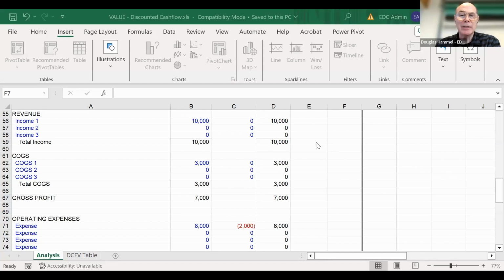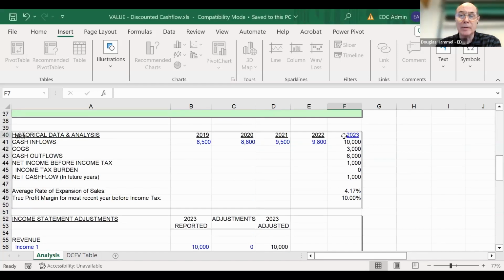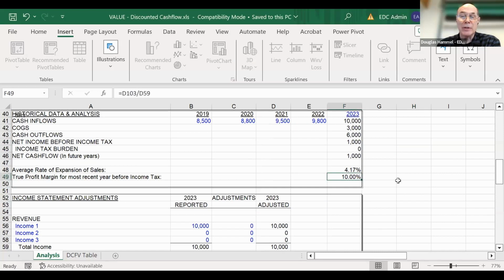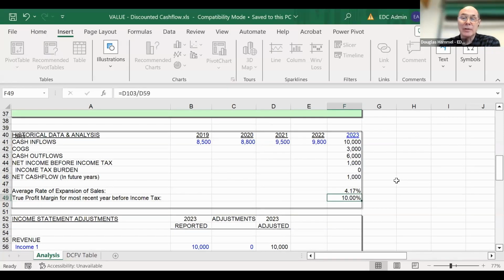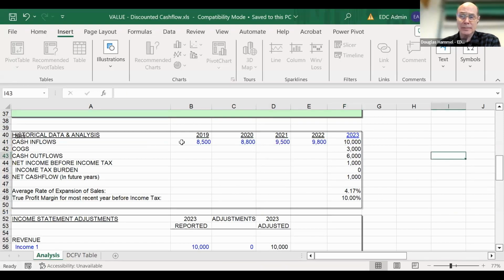Okay. So we take this profit and loss statement. It's in column D, and here's the mini version of it over in column F right here. That's the same thing, but just a mini version of it. And we come up with the profit margin of 10%. That's $1,000 divided by the $10,000. But we also want to know what the rate of expansion is. So up here is where your previous profit and loss statements, confirmed by your tax statements, would show your net cash inflows or income. And in this business, it's quite regular. And that amounts to a 4.7% increase every year over those years. It's an average of those increases.